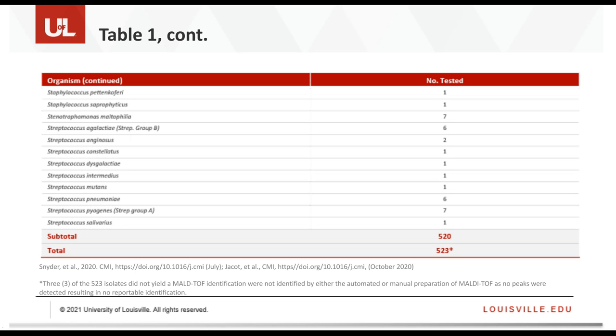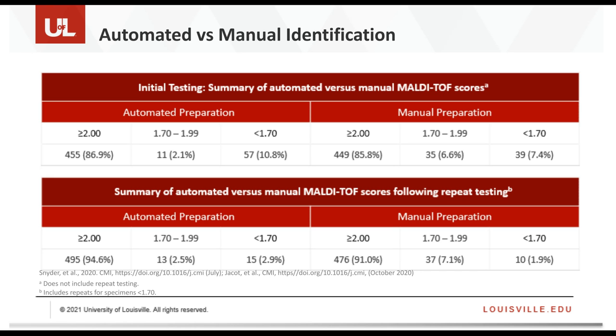And these are mostly the gram-positive organisms. We had 3 of the 523 that simply did not give peaks on the MALDI in both the automated as well as the manual system. So 520, but overall the data will represent 523. So if you look at the MALDI scores, once again, less than or equal to 1.7, in the above section here, this is the initial testing of these 523 isolates.